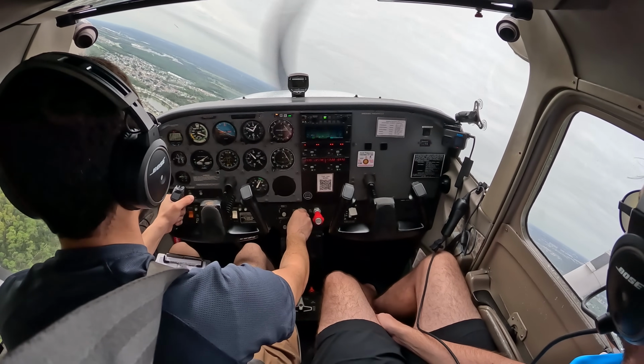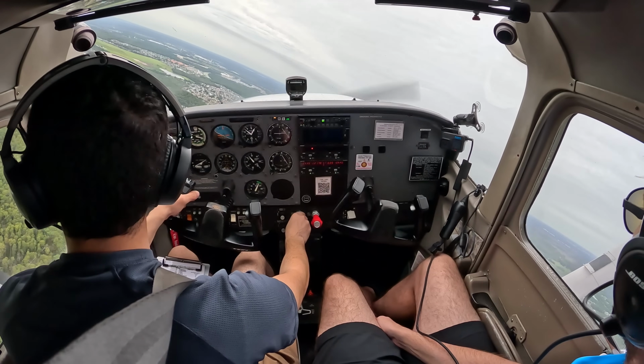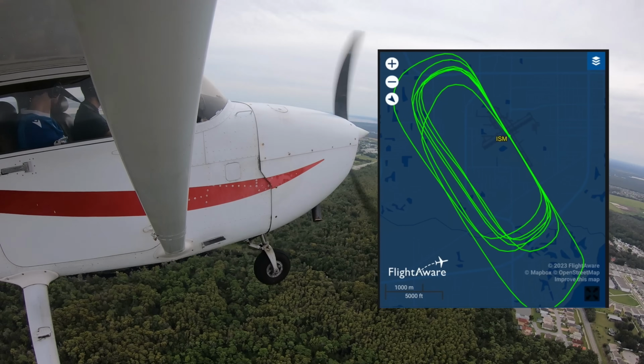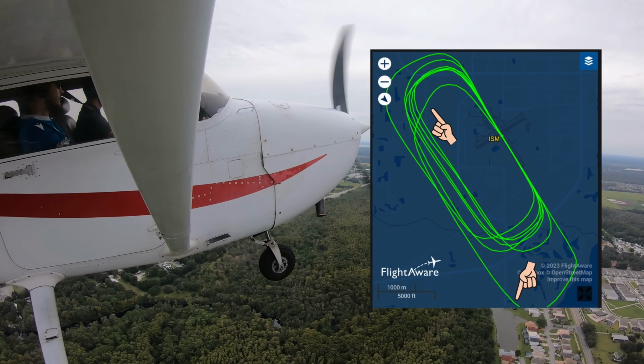I'm a stickler for a symmetrical traffic pattern, and Mike's already noticed that he's allowing himself to deviate from that. You can't see it from the footage, but this graphic will show you the comparison between the first pattern and the rest.